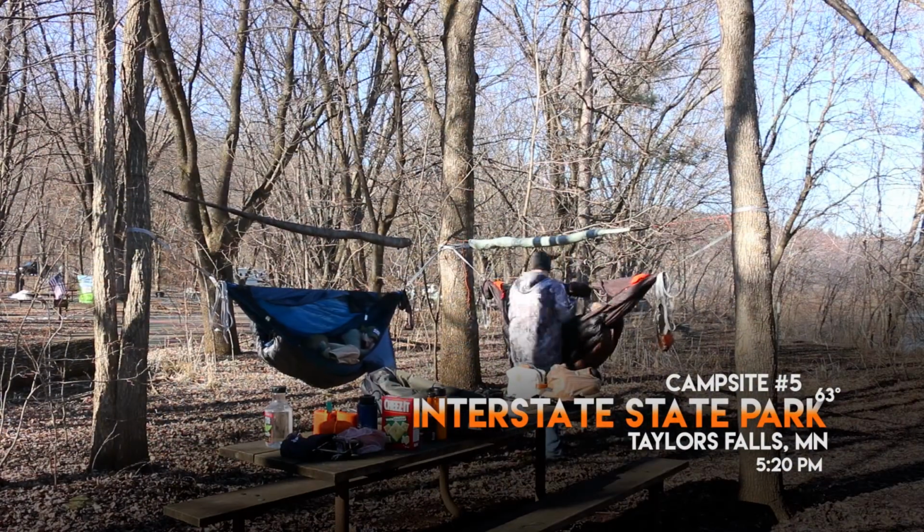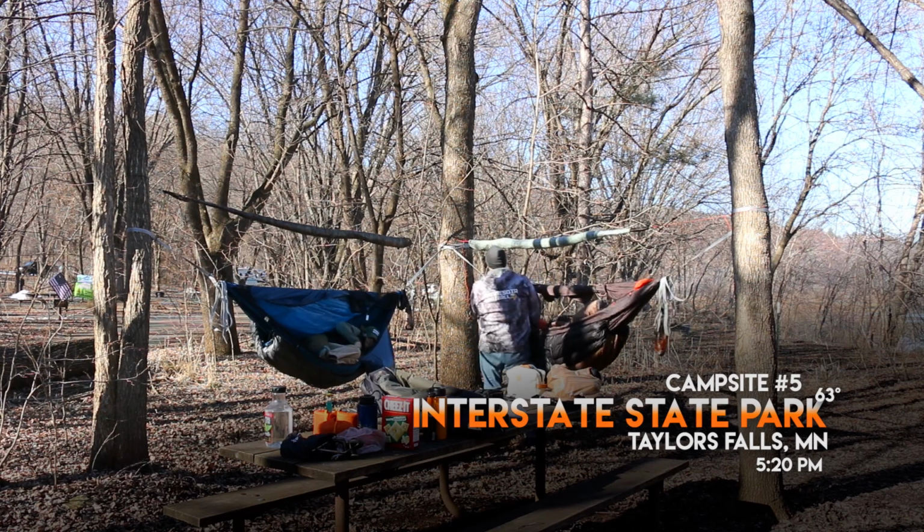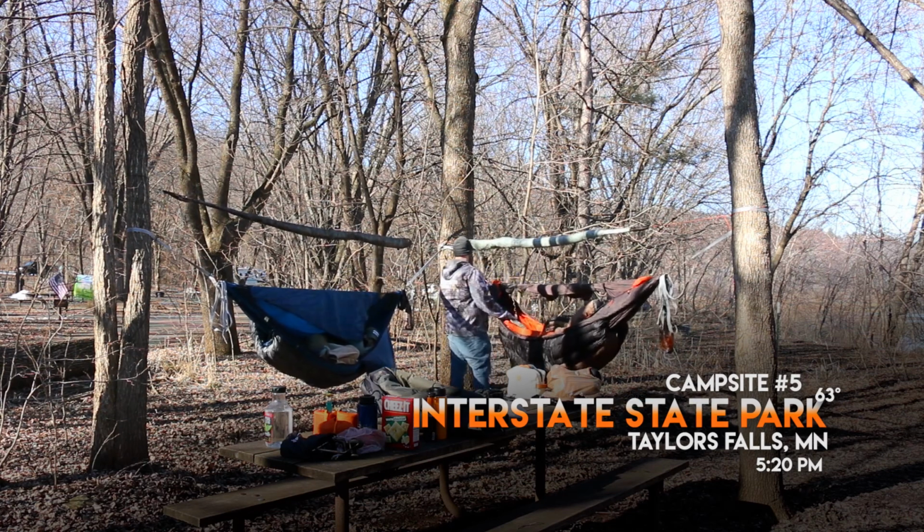Here we are at Interstate State Park. This is up near Taylor Falls, about 45 minutes north of Minneapolis. Tonight we're going to be staying at campsite number 5. It's just a drive-in site here. You can kind of see it in the background there with the cars and such.